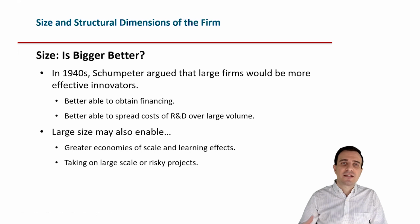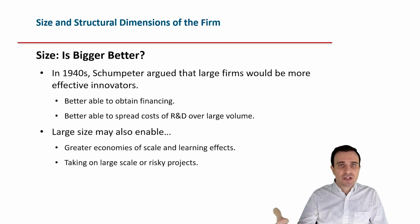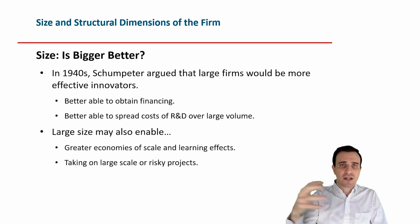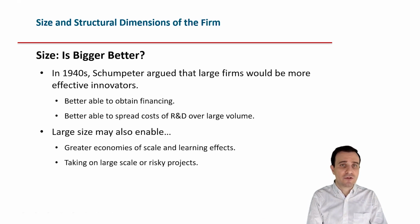It's quite interesting that a prominent scholar, Schumpeter, in the 40s challenged what were back then the dominant ideas. The dominant idea was that big companies are against innovation. In the first decades of the 20th century, this was the time of antitrust legislation, which had as an objective to avoid very big companies dominating the market. And Schumpeter argued something to an extent opposite to the conventional wisdom of the time.